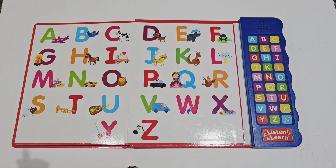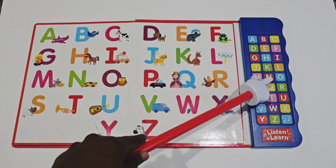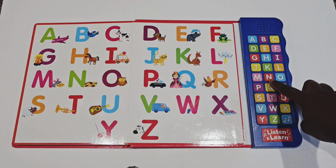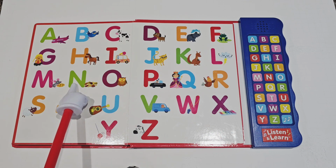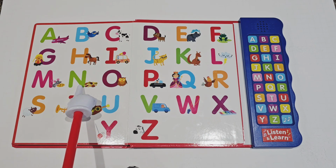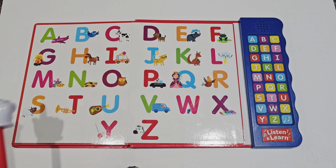Do you know what letter comes after M? Awesome! It's the letter N. Let's see what the letter N is for. N is for nuts. I love nuts. Can you say nuts? Great job saying nuts. Letter N.